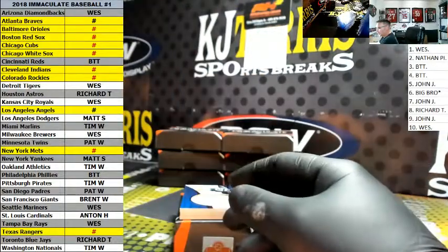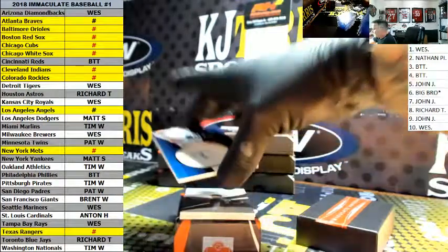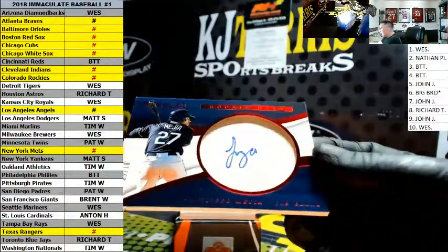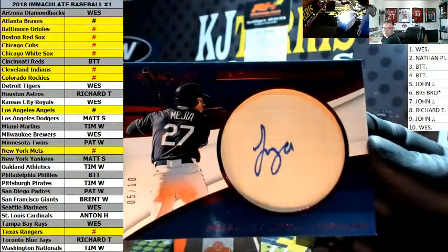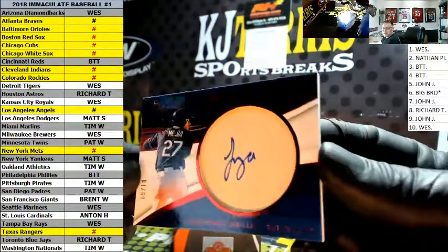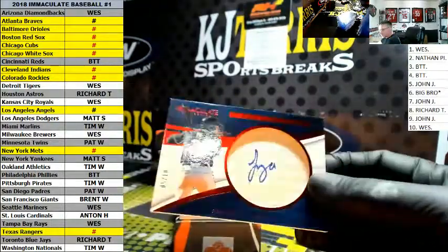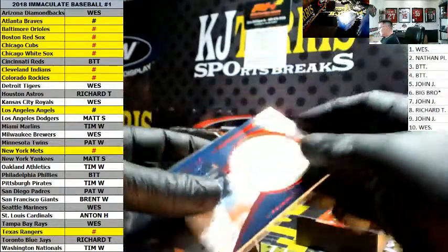Jose Ramirez. Oh, that's sick. 5 out of 10. Francisco Mejia for the Indians. Rookie Bats Auto. That's dope. I love that. 5 out of 10 for the Indians. 5 spot going out to Bell Ringer. Nice Mejia, sir. Dude, that's dope as shit. Love that card, brother. Nice hit.